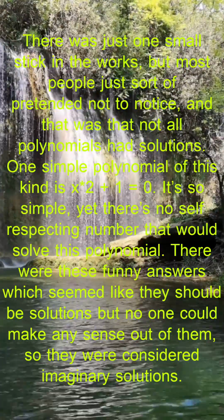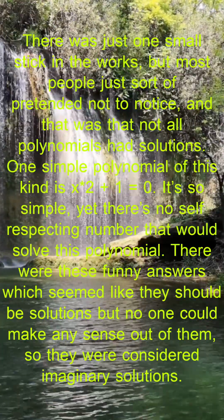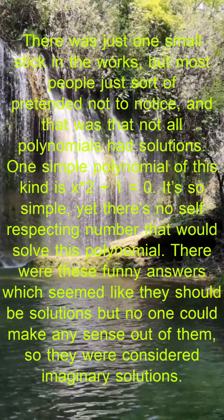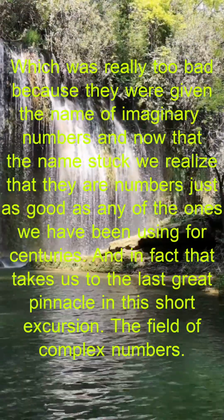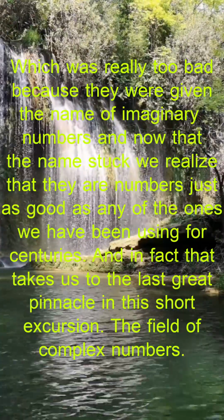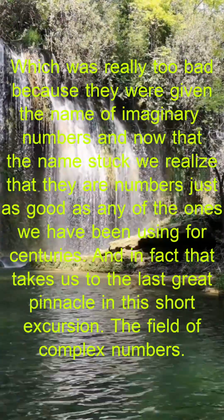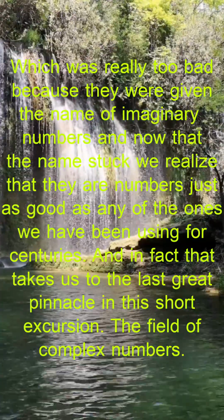There were these funny answers which seemed like they should be solutions, but no one could make any sense out of them, so they were considered imaginary solutions. Which was really too bad because they were given the name of imaginary numbers, and now that the name stuck we realize that they are numbers just as good as any of the ones we have been using for centuries. And in fact that takes us to the last great pinnacle in this short excursion. The field of complex numbers.